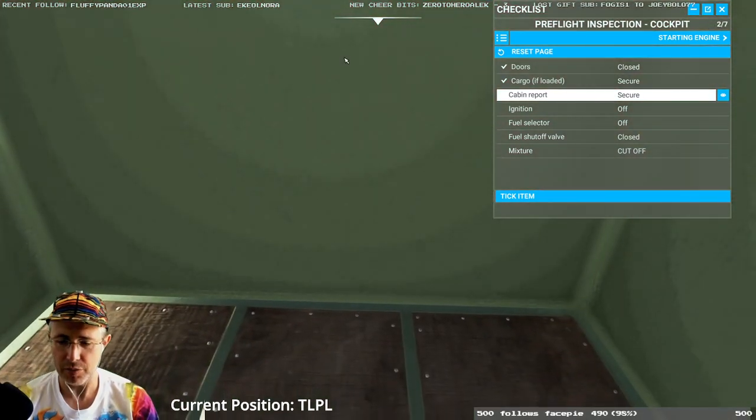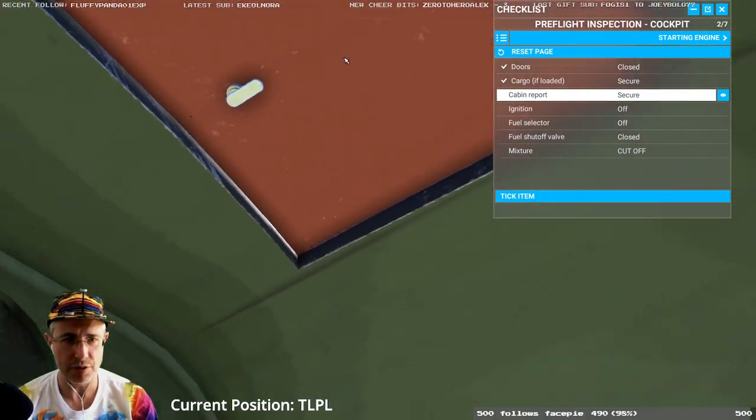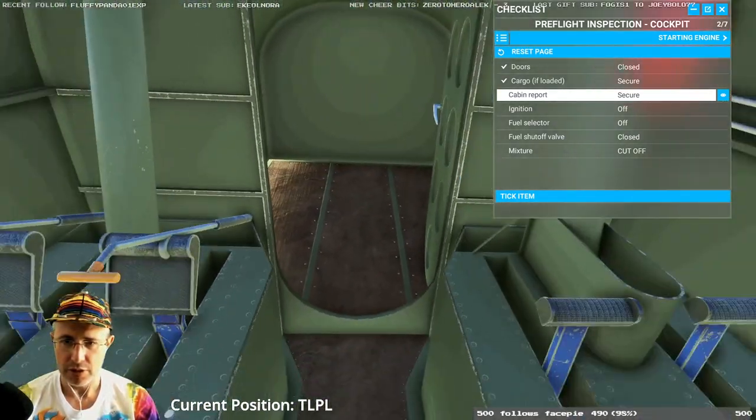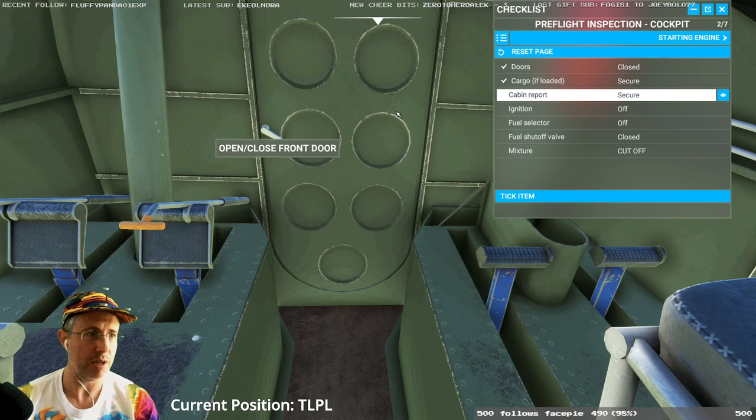Okay, I just clicked a bunch of times around the general vicinity and it worked. All right, so that's another little secret compartment there. Nice little touches here. Close that.